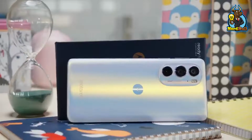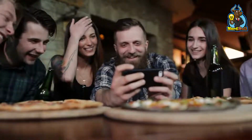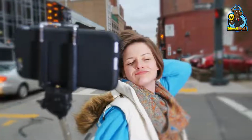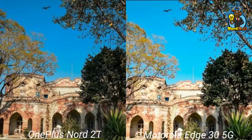While the Motorola Edge 30 Pro produces lovely photos in normal conditions, other phones are more multi-purpose and perform better in low light. If you want to take a lot of selfies, the Edge 30 Pro 5G is a better pick because its 60MP front camera trumps the Nord 2T's 32MP front camera. We recommend watching our video comparing the Motorola Edge 30 and the Nord 2.